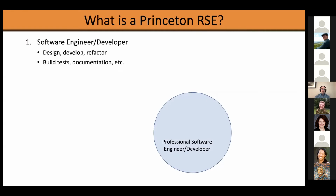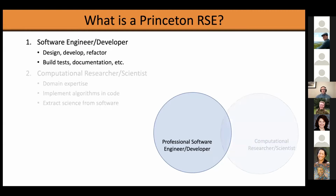So I like this slide to say, what do I mean by a Princeton RSE? On the USRC side, we have this very inclusive definition. At Princeton, we need to get a little more fine-grained to say what it is that we exactly do. And this was really important as we were getting started and defining what exactly this was. So I like to say we're one part software engineer developer. That is, we're designing code, we're developing it, perhaps we're refactoring something that works, but it isn't really very robust. We're building tests, documentation, all the best practices. We're putting that in, and that maybe doesn't have a whole lot to do with the science itself.